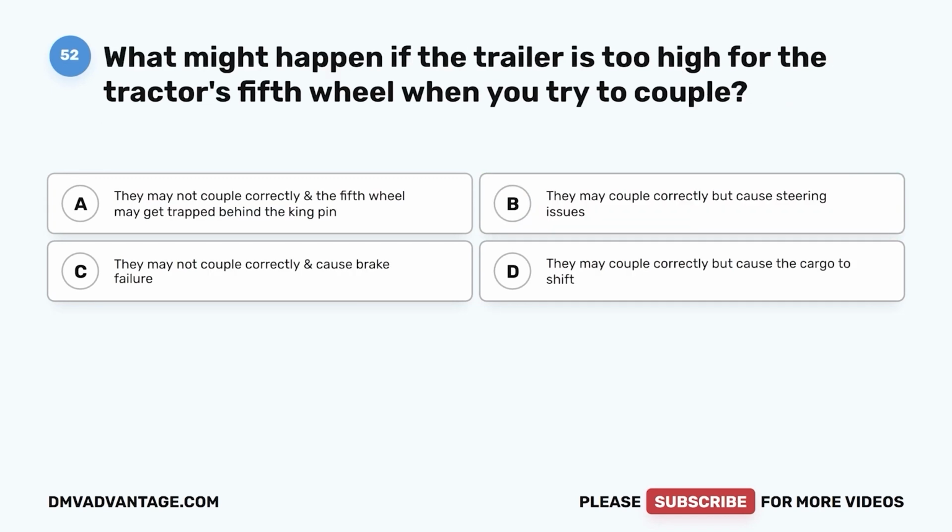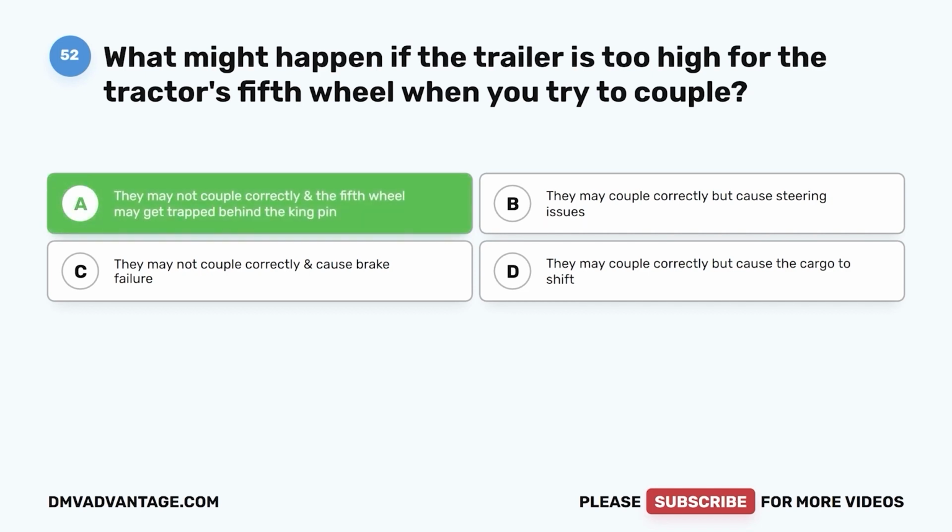Question 52. What might happen if the trailer is too high for the tractor's fifth wheel when you try to couple? A. They may not couple correctly and the fifth wheel may get trapped behind the kingpin. B. They may couple correctly but cause steering issues. C. They may not couple correctly and cause brake failure. D. They may couple correctly but cause the cargo to shift. The correct answer is A. They may not couple correctly and the fifth wheel may get trapped behind the kingpin.